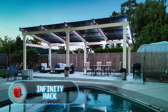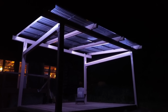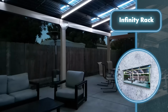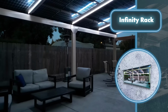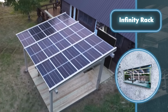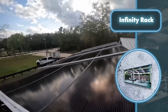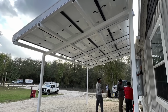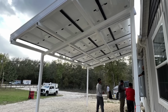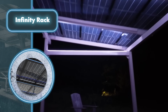InfinityRack. It's not just roofs that can be solar, canopies can be too. What you see here are creations from the expert company in this area. InfinityRack designs canopies covering areas from 355 to 1,460 square feet, or carports from 440 to the same 1,460 square feet. All options are completely waterproof, protecting all the wiring of the photovoltaic elements, and they handle wind and heavy snow loads just fine.